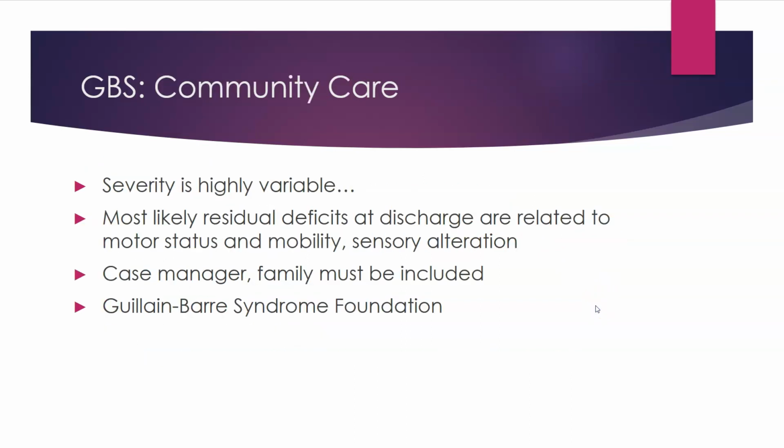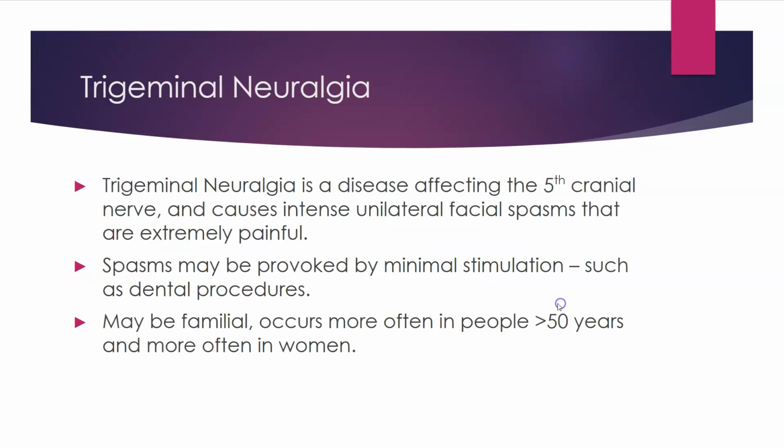Community care-wise, severity is highly variable. Some people, it only stays in their feet. They get some weird tingling and it goes away. Some people have the need to be intubated and cared for long term. So, case management is paramount with this one, including the family. And then we can refer them on to the Guillain-Barré Syndrome Foundation as needed.